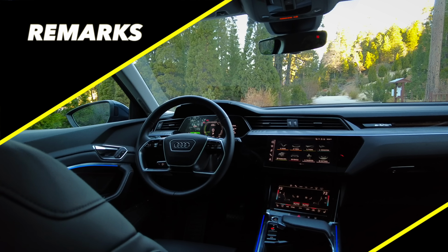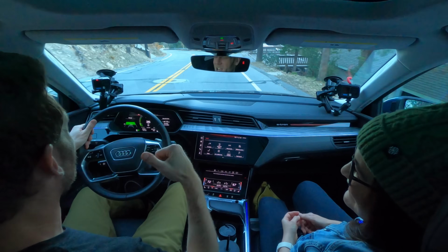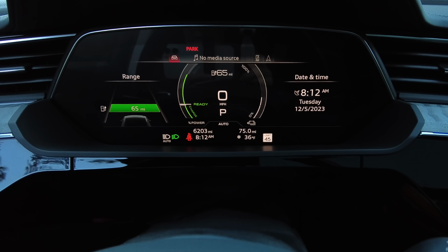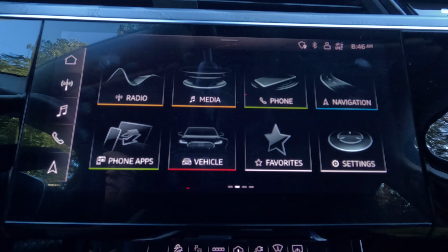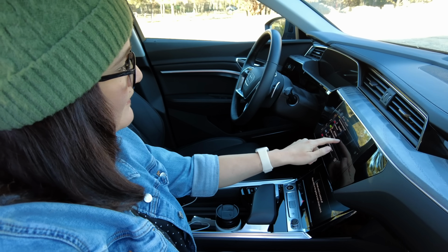Let's move to remarks. Remark number 1. All the infotainment stuff here is all the same stuff we talked about in all the other Audis we've reviewed recently, which is why I know that that's a 10.1 inch screen, and that's an 8.6 inch screen down there for the climate control, and that's a 12.3 inch digital gauge cluster giving me vivid information. And just like in all those other vehicles, the icons are huge, which makes it easy for me to see things out of the corner of my eye. And the menu is just laid out in a very logical way.